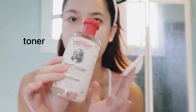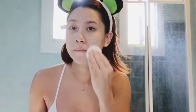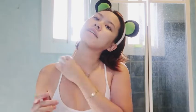Yeah, I'm breaking out recently because I'm about to have my period and I've been really stressed recently because of work. So I'm just getting cotton pads and I use this toner. It's from Thayers. Get another pad too. Clean the neck and the chest.